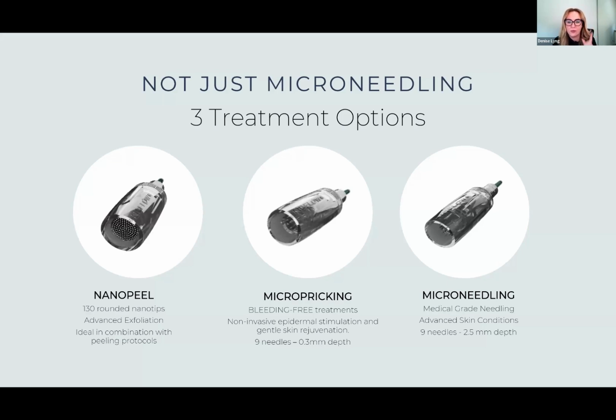Then we've got our micro pricking. This is kind of new, right? What I loved about this was it's that bleeding free treatment, that non-invasive stimulation and that gentle skin rejuvenation. It's got 9 needles and the depth is only 0 to 0.3 millimeter depth to the skin. I love this for textural issues, but we're going to go into that in a bit more detail in a minute.